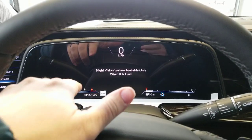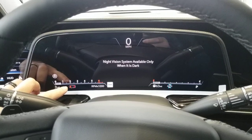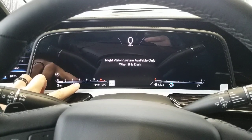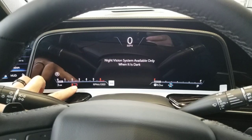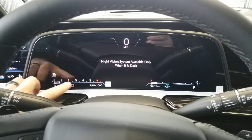And another neat thing here is if you're a family with kids, you do have this nice little icon here which will show you which seats have their seatbelts buckled. So if you have people all the way in the third row, you can tell if they're lying to you now if they say they're buckled up or not.